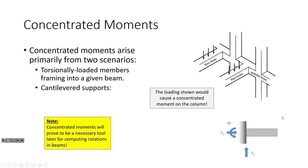Concentrated moments also come in the form of reactions when we deal with fixed supports. Fixed supports have three reactions. They have a vertical load, a horizontal load, and then a concentrated moment reaction. A simple example of how that would exist in the real world is if you have a ruler, or a drafting triangle or anything like that. Grip the end of it and then take your finger on the other end and push it. You find that your finger is not only having to hold it up from translation, but it's also having to prevent it from rotating. So it's almost like you're taking that end of the ruler and sort of doing that to it. So that is a concentrated moment reaction at that fixed support.